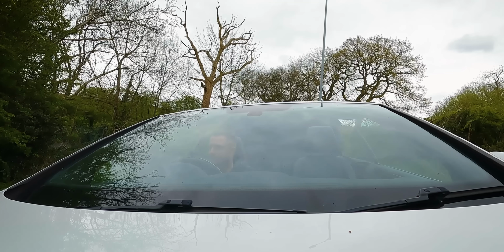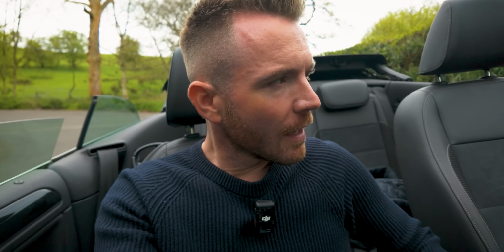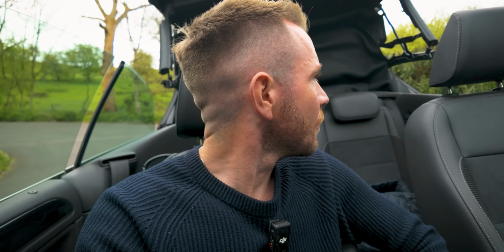Always worry of getting a wet neck. I'll be honest, after hearing all that water, I wasn't expecting the roof to work, so... Oh. There we go. It works. Result. If we pop it back up again, and just sort of stop it halfway, let's go and see if we can see any water.